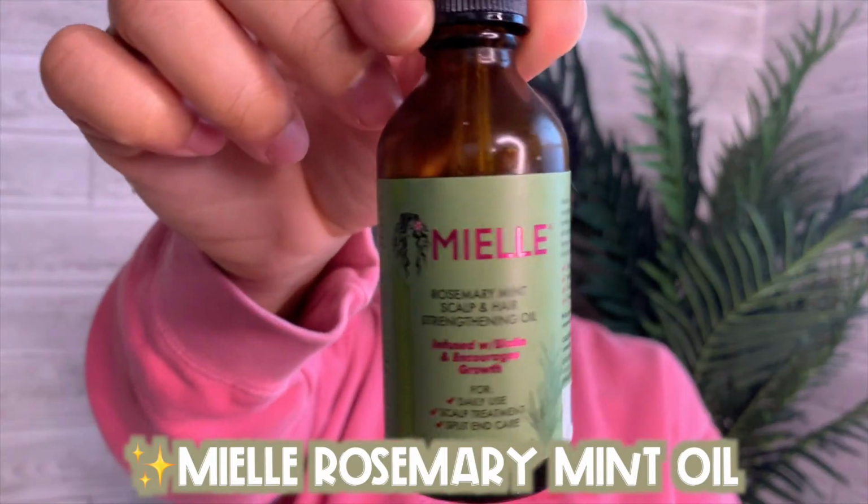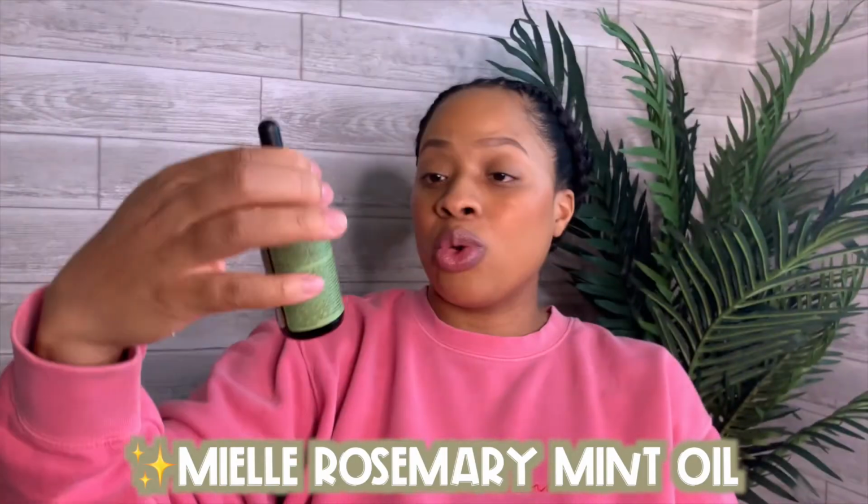And this is just an honorable mention. I mentioned this one when I did my shedding. When I had my baby, my hair was just falling out. This Rosemary Mint oil by Mael as well. And those are the 10 products that I typically always use on my hair. Those are kind of like my staples now.